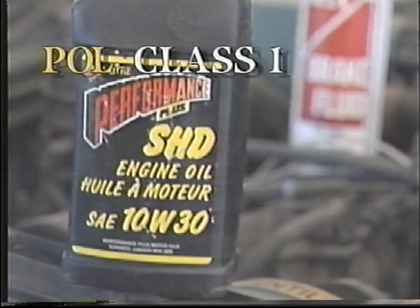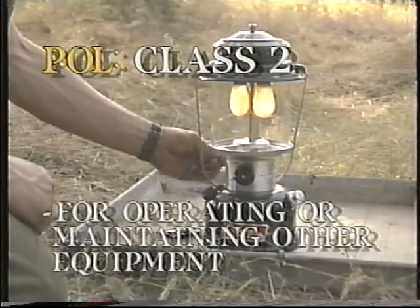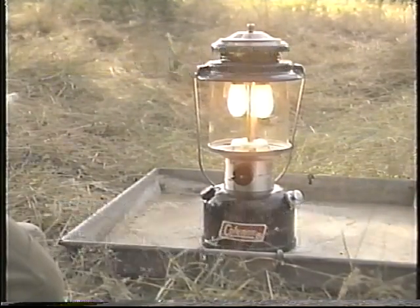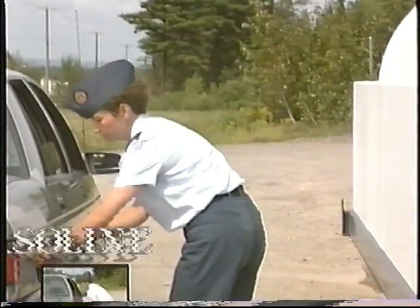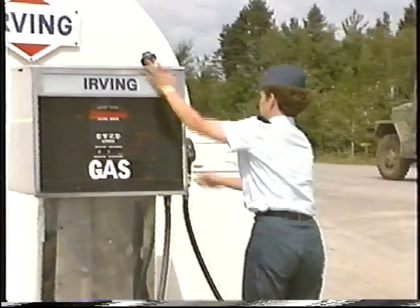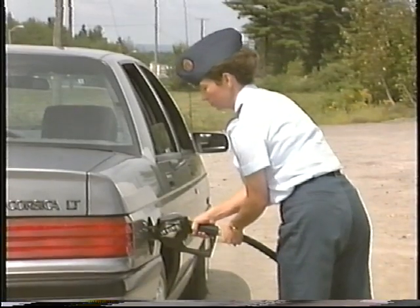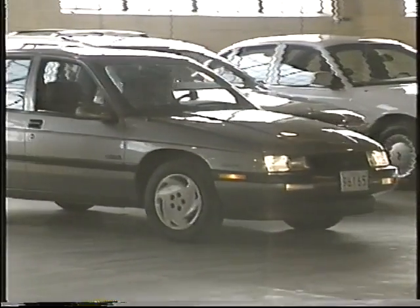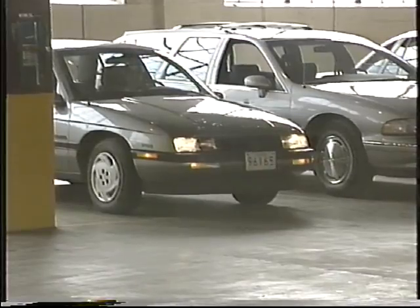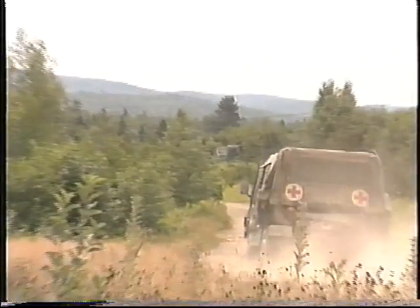There are two classes of POL products: those required to operate motor vehicles and those used to operate or maintain other equipment, such as cook stoves or personal heaters. In the vehicle fuel category, the most common POL product is gasoline, which burns freely in air and produces energy by heat. It is best suited for vehicle operation as it burns at a better rate than diesel and is easily vaporized even in cold weather. It is also relatively pure and reduces engine knock.